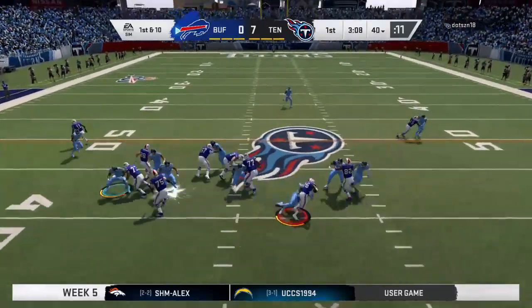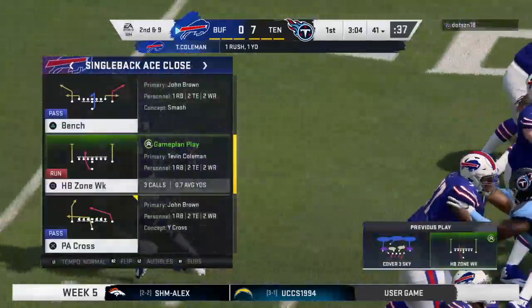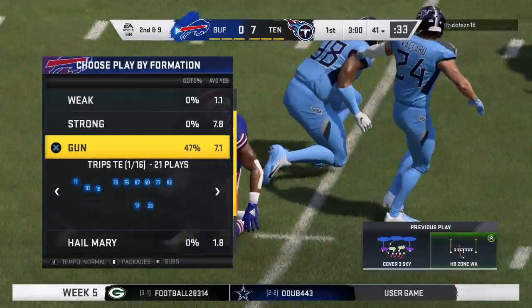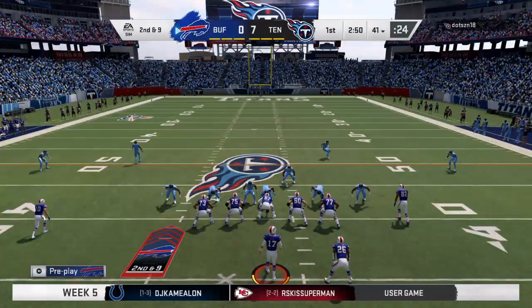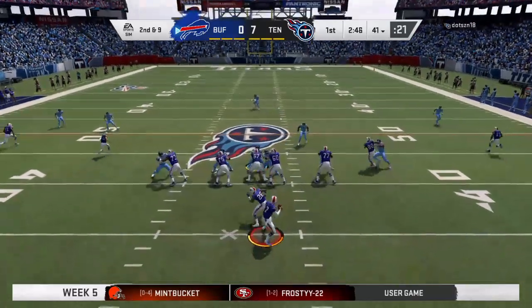A first carry for the former Falcon, Tevin Coleman. Just a yard on the first down carry, so it's 2nd and 9. They tried a quick hitter inside, but that one was swallowed up because what they're hoping is this big defensive lineman will take the bait and move laterally and open up a crease that they can run through. Didn't happen on that play.